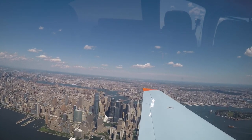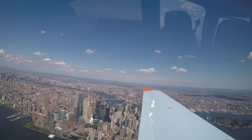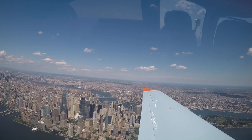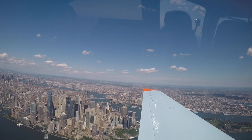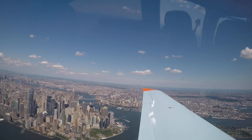Yeah, a little bumpy now. Did you have to keep the turn quite tight? Sorry, no, no, as there's airspace pretty much all around us.